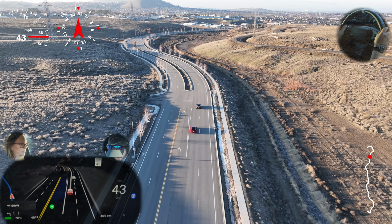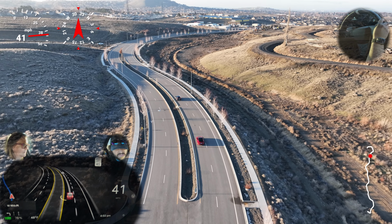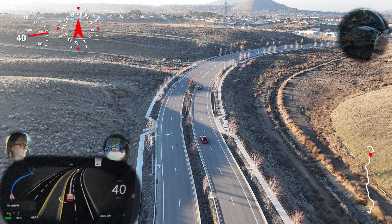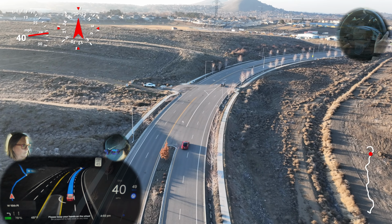No. Signaling right. Nope, signaling left. Oh, signaling left? Yes. It does that here on this route. It's like, in 1,000 feet, turn left onto West 15th Place.